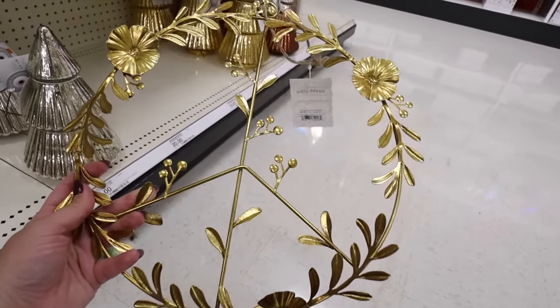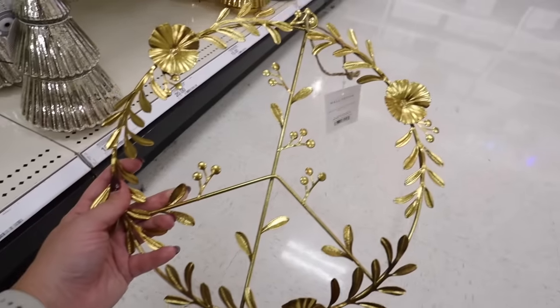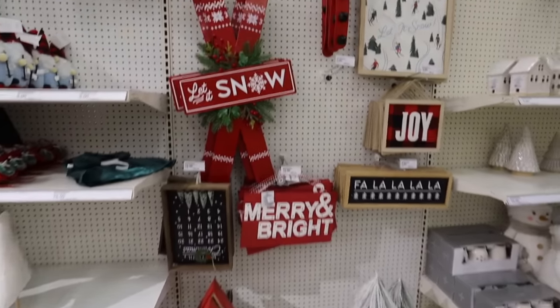They had last year and the year before little stocking letters that match this and a tree topper. So this is really cute. It's like a little peace sign. Here is more traditional, kind of wintry decor. Lots of red and black.